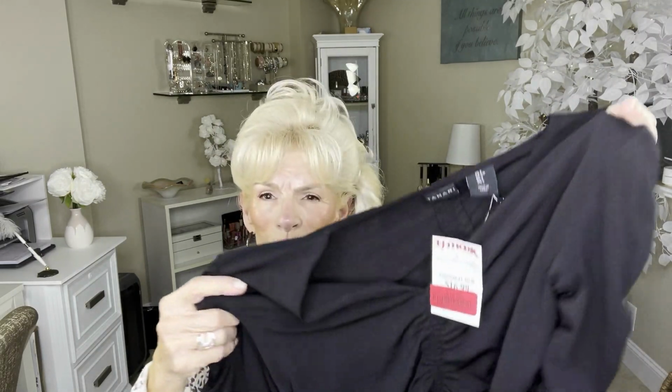And it's great to have just a basic black long sleeve shirt that you can put on with any pair of pants. This black one is made by Tahari. It was also $16.99, marked down to $12. It's made out of 95% polyester and 5% spandex.